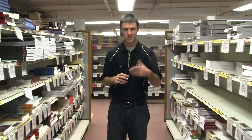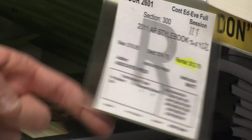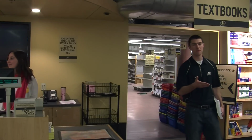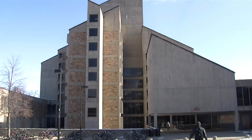Students and parents that like to do things the old-fashioned way have it pretty easy too. Our textbook department is arranged alphabetically by course, so if you have your schedule with you, you can find everything that you need. We have a shelf tag under every book that tells you how much it costs and whether it's available for rent. For those of you that like buying your books and then selling them back at the end of the semester, we have a great sellback program with many convenient locations all over campus.